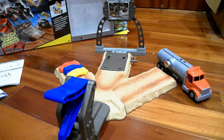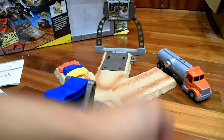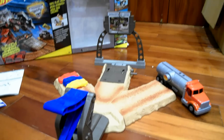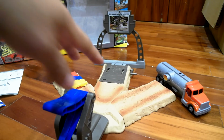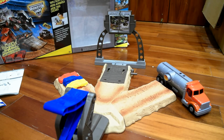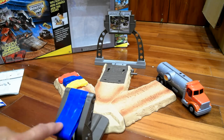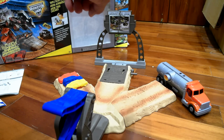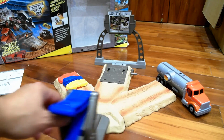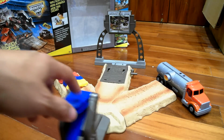Alright guys, so we're back. Okay, so check this out. Okay, so we have our little breakaway screen done. Okay, and then we have our, hold on 1 second. Okay, so now we have the launcher. We have our breakaway screen. We have our exploding truck. And then we have our 3 crushed cars. Now the launcher kind of spins, so that's pretty cool too.